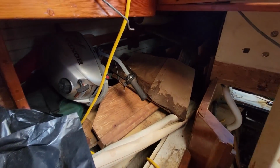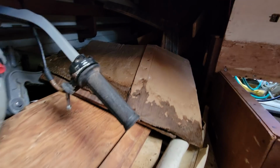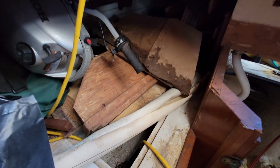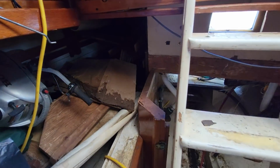Behind all that is actually one of the many berths in this boat. So this is going to be a quarter berth, underneath all that. There's an outboard engine right there. Looks like there's some paper charts right there. That might be where some of the wood that came off the headliner went.